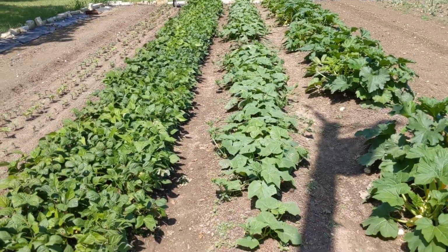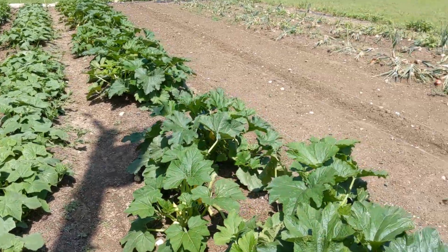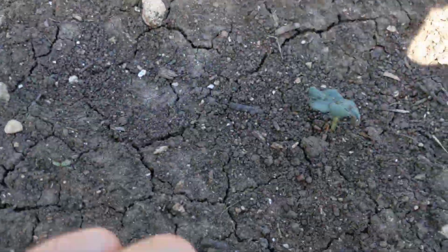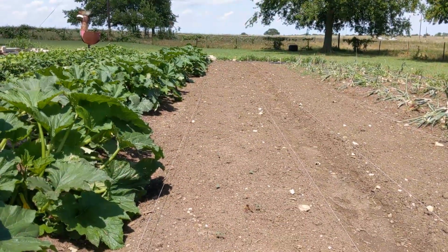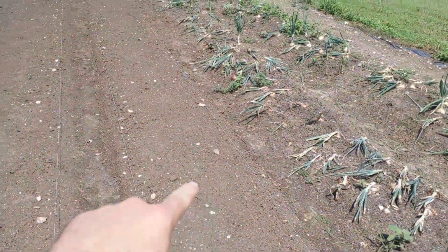This next row is our cucumbers. We've only pulled off 2 cucumbers so far. We've got zucchini and yellow squash in this bed. And then this third bed here, we had some okra seedlings I went ahead and planted in here. So we've got 50 plants, I believe. We're empty here right now.